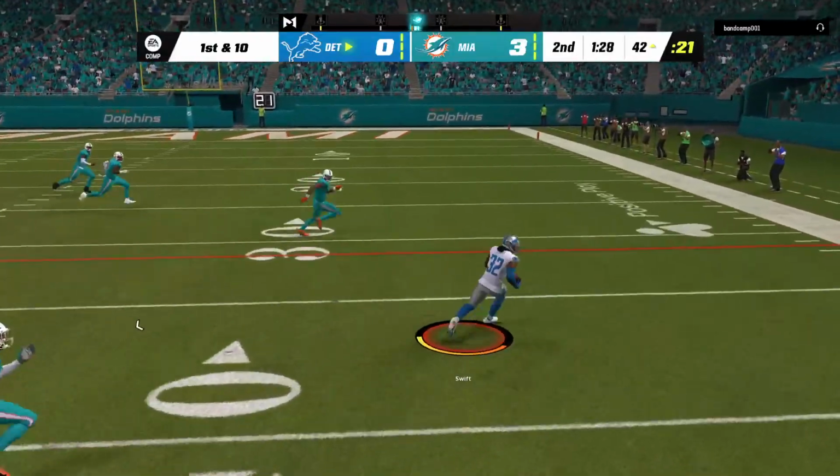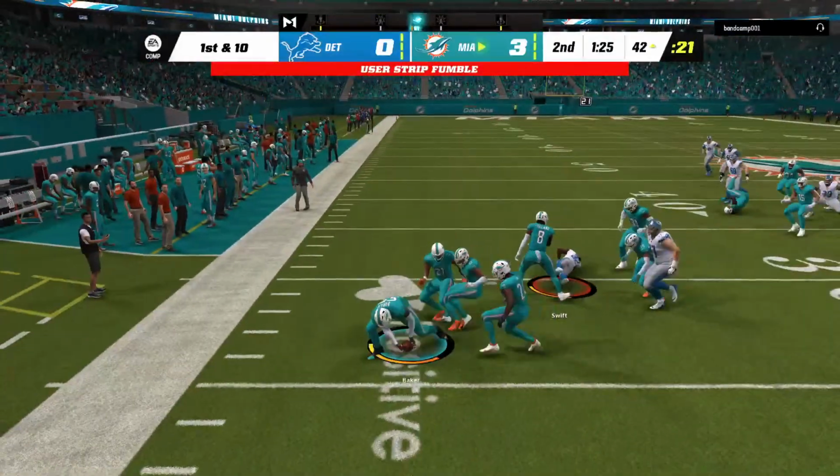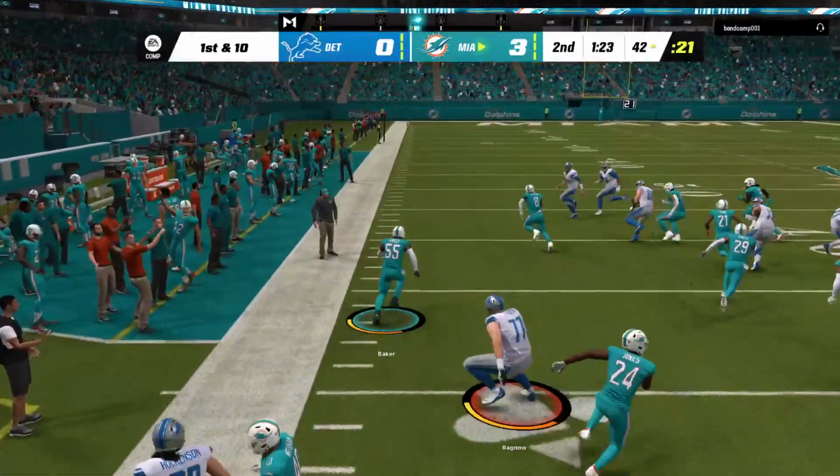Now a pass dumped off to his running back. Swift is hit, and he coughs it up. And this is picked up by the Dolphins.